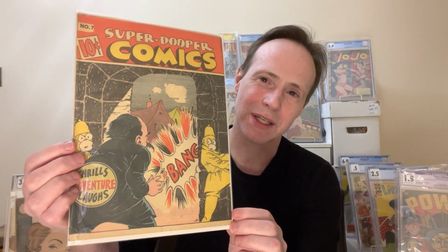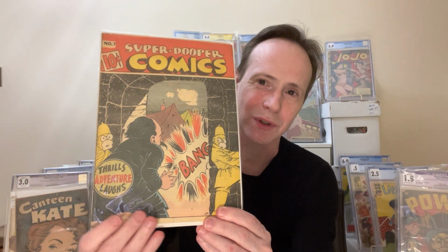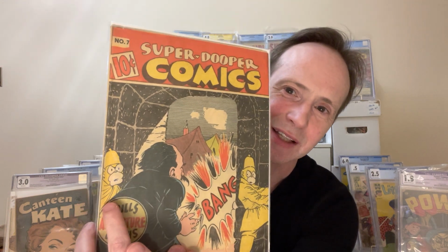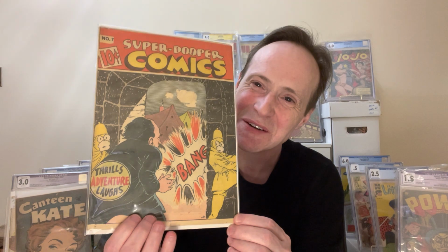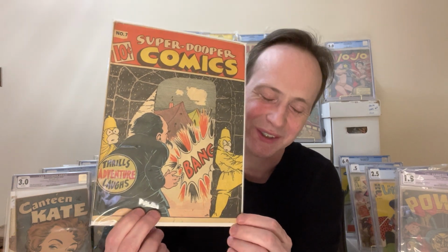So this one is Super Duper Comics, #7. The reason this is kind of cool is it looks like Homer Simpson. Doesn't that look like Homer Simpson? The only reason I bought it, looks like Homer Simpson, but this is a book from the 40s. So somehow Homer Simpson used a time machine. He went back just to appear in a 40s comic. I don't know, but it's kind of funny that we got this Homer Simpson-like character on the cover. So I just thought that was kind of cool, and I picked it up.